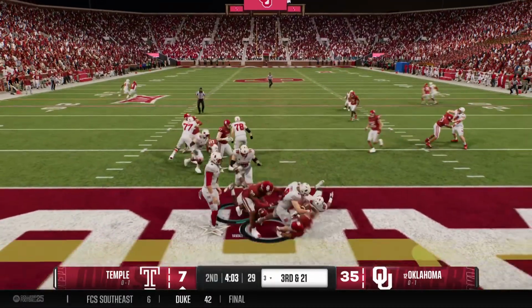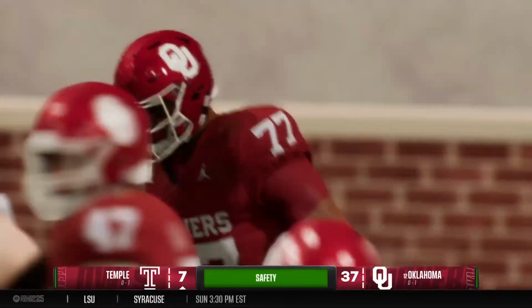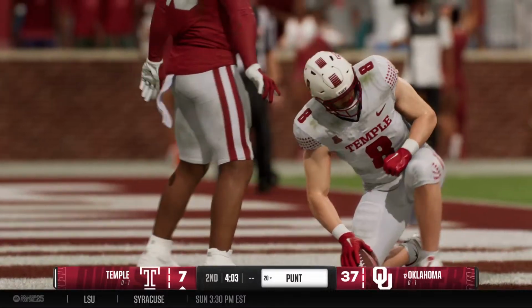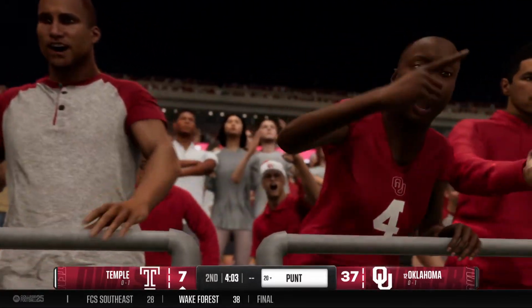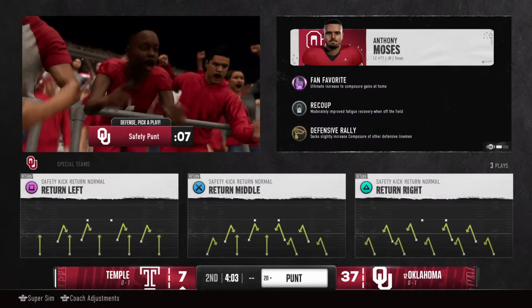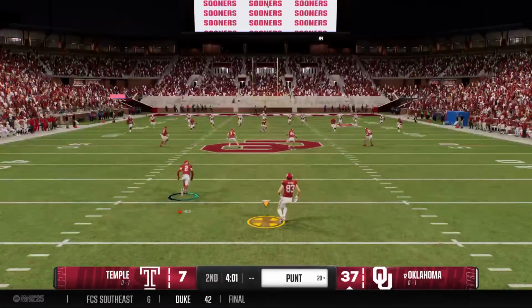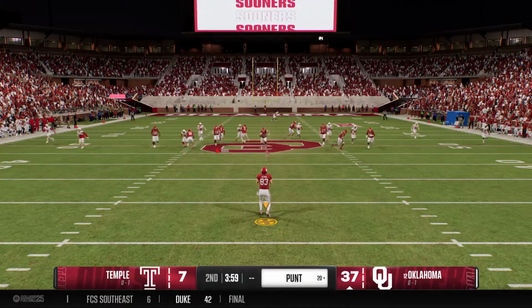They'll try the run. Had nowhere to go, couldn't get it out of the end zone. He'll take the safety. You could tell the defense smelled it. They knew exactly where they were on the field, put the pressure on him, got him down in the end zone. Safety, baby.